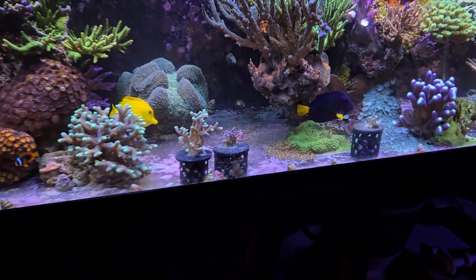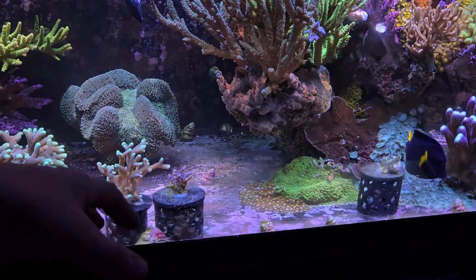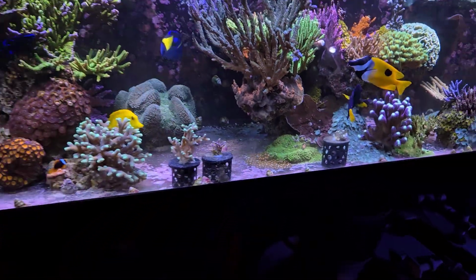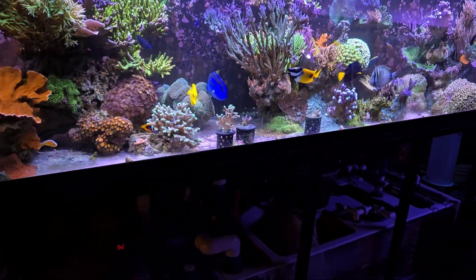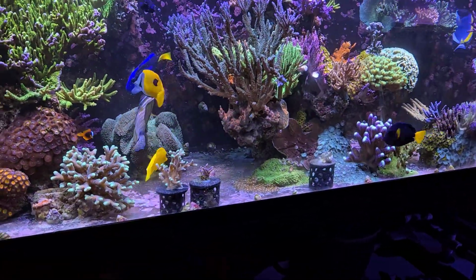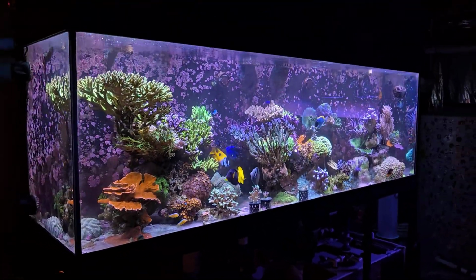I don't currently sell these on the website. I might. If you guys are interested, just let me know. But this is how I'm growing my colonies. It essentially just holds a bunch of media so it can't tip over. And my frag tubs will be filled with basically nothing but these. And they'll just continue to grow colonies that will be fragged out continuously and then sold on the website. So that's kind of the plan.